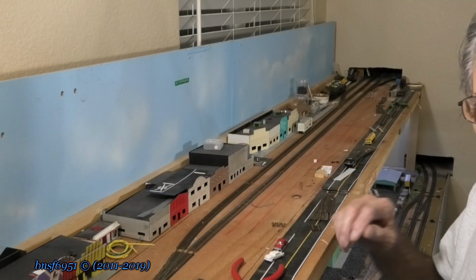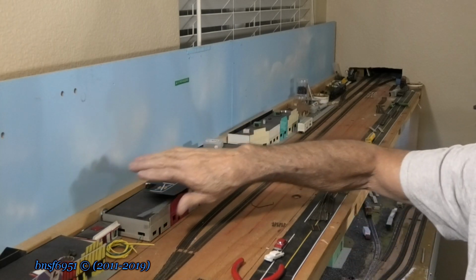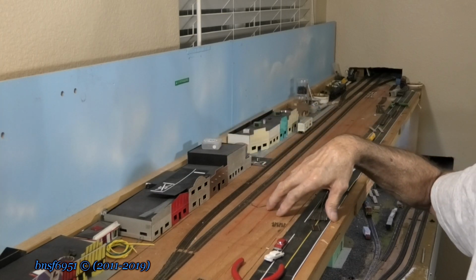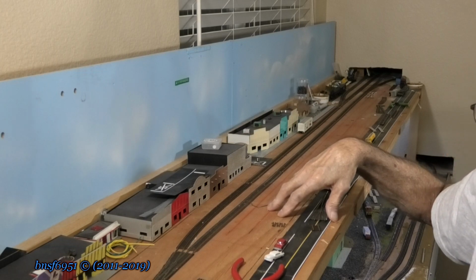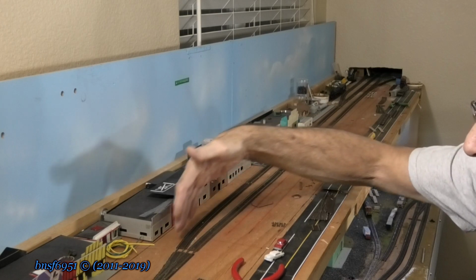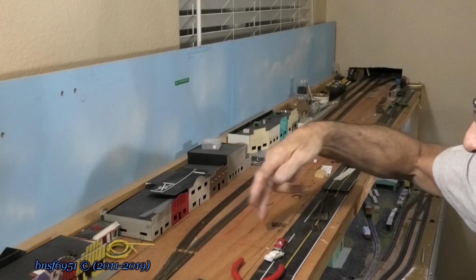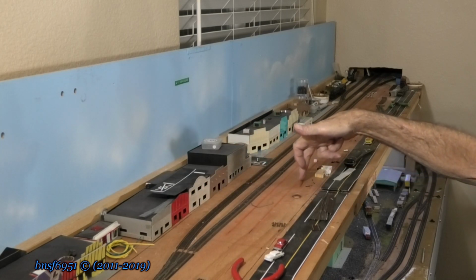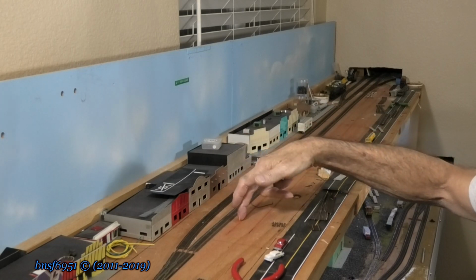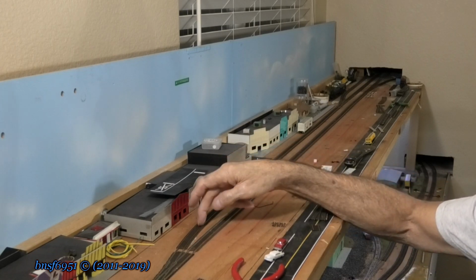Alright guys, what you're looking at here is my representation of Old Town Wickenburg. Now all of these buildings that you see here should be up front, and that's the way I originally had it. But I thought I'd rather see trains than buildings, so I want to put the buildings behind, and therefore I need to have a road here. So these tracks right here have to be moved out, and I don't know if you guys can see this red line right here, but that's going to be the new main line, and then right next to it will be the siding.